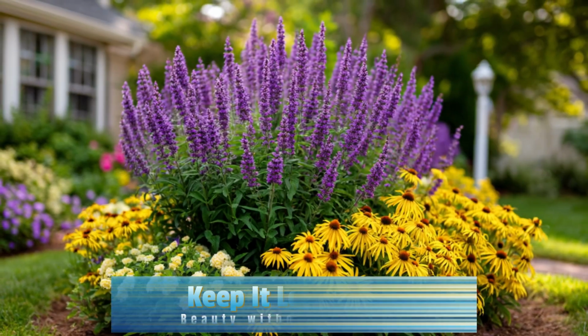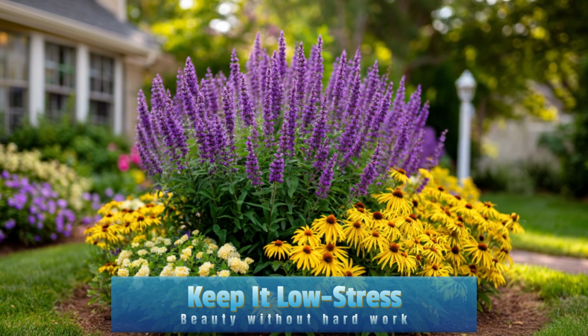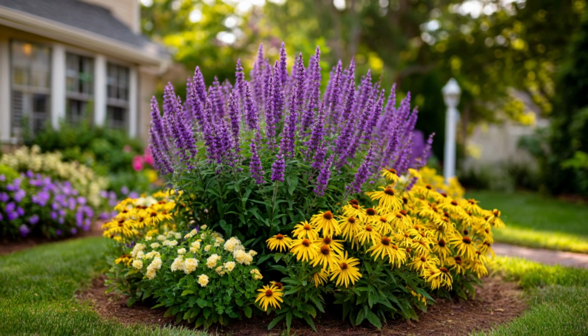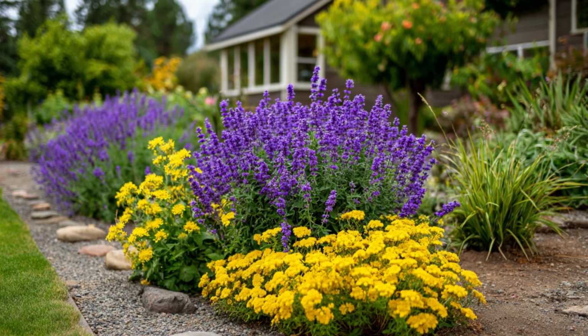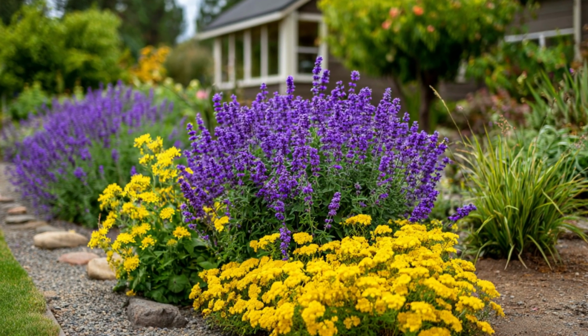A romantic cottagecore garden doesn't have to be high maintenance. In fact, part of its charm is the natural, slightly unkempt look. By choosing resilient plants, grouping them by water needs, and letting nature take the lead, you can enjoy a thriving space without constant upkeep.